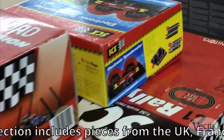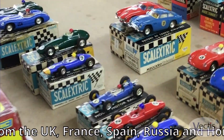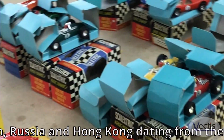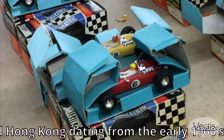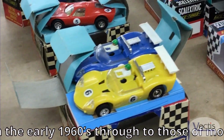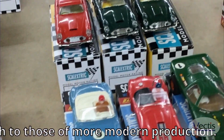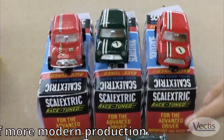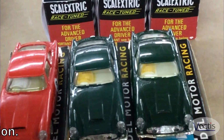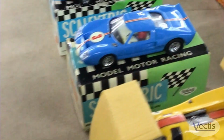And then we go on to a much more traditional vintage section. And on this section we're starting to see some of the original box models, both lift-off lid boxes and the window box types. Again, on this section we've got some reproduction boxes in there, but we've got a nice group in here with the Aston Martins and with the Mini Coopers. Again, they could be ideal for just racing really, using on the track.